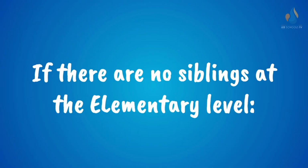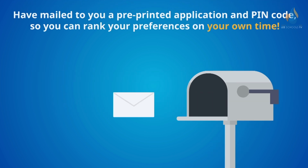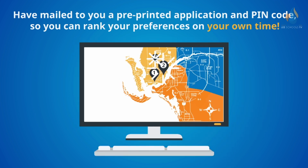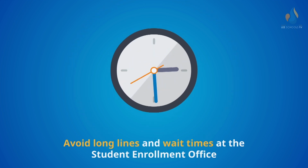If there are no siblings at the elementary level, you will receive a pre-printed application and PIN code mailed to you so you can go online using the web app to rank your school preferences on your time. Avoid the long lines and lengthy wait times at the student enrollment office.